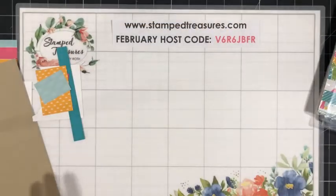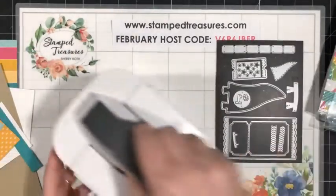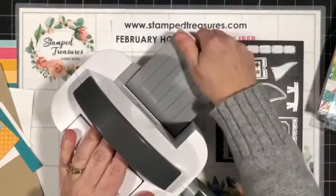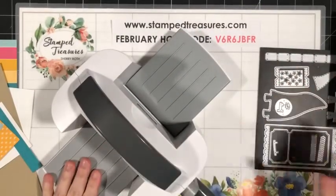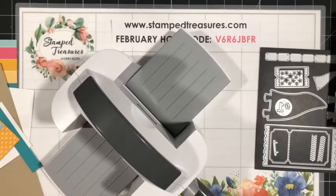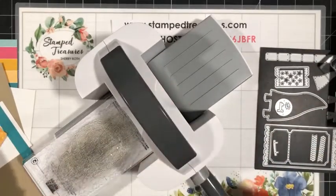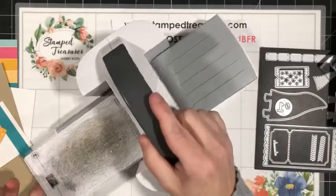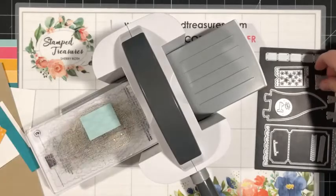And we're going to bring in our dies, and we're going to do our die cutting. And I'm going to bring in my little mini machine. Sometimes I forget about this little thing, and all of these dies work perfectly with this little mini machine. So I am going to set this on here, and let me make sure I'm in camera. Okay. We're going to die cut lots of pieces.